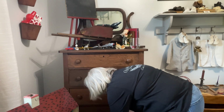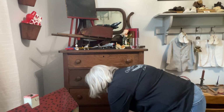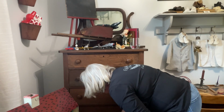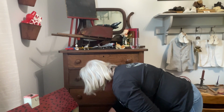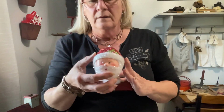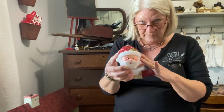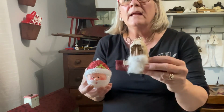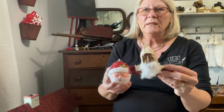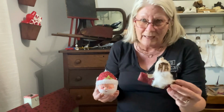I have several different kinds. Let's see. I definitely have a lot of the vintage. Look at this. Isn't that cute? I got that at Walmart last year. Dollar. Cute. This is handmade. No, I didn't make it, but I appreciate it when somebody else makes it.